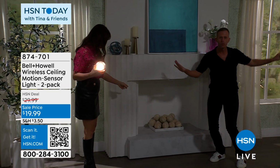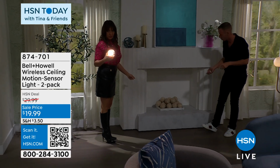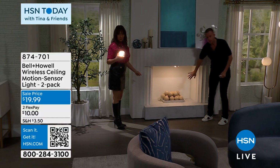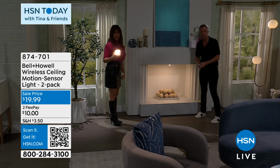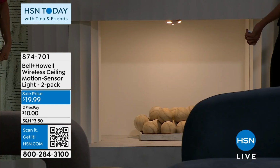This is like a living room over here. So I put 1 in here, which would be your dark corner of your house. And there's 1 in the closet, also the wardrobe, like if you come in the front door. And so this can be any cabinet, any dark corner, really. For $10, now you have your lighting.